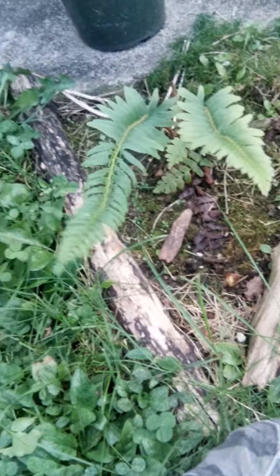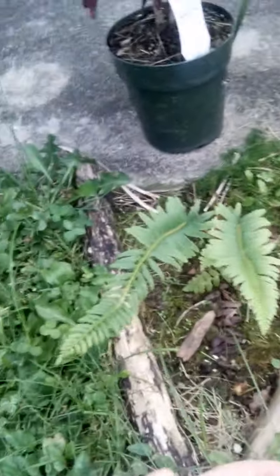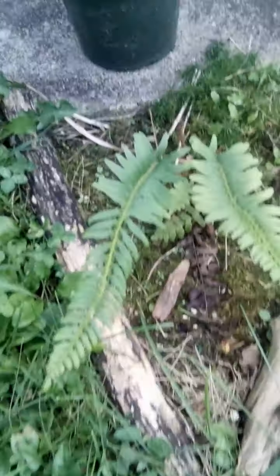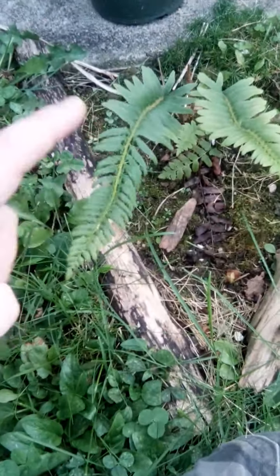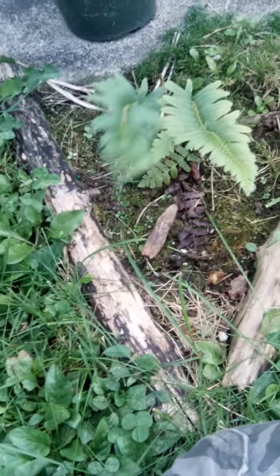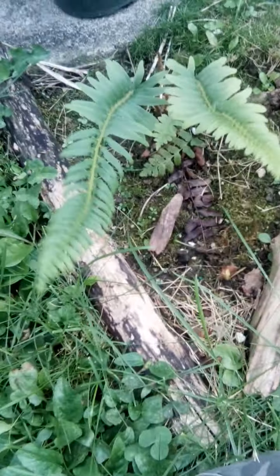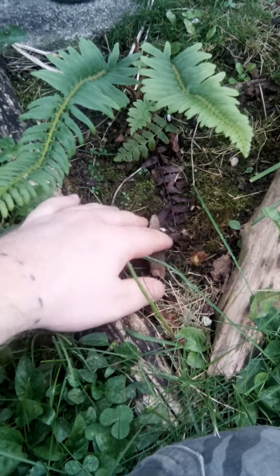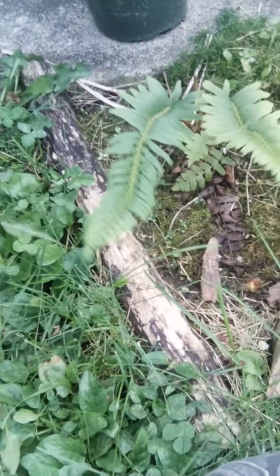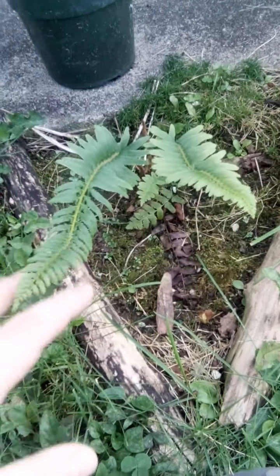Since they are natives, you don't have to fertilize as much, or even at all, really. They could take the natural fertilization that goes on within the soil itself. So there are two ways of propagation on these guys. You can let them basically expand out through their rhizomes, or little roots as they do, and they'll continue to expand. And as they expand, they have more little ferns that you can dig up and separate.